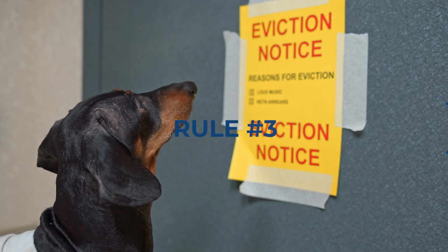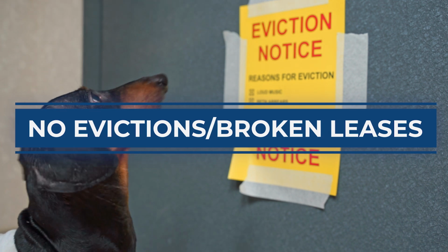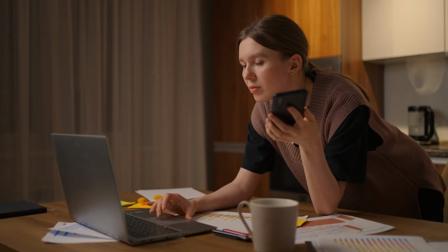Okay, no evictions or broken leases. This has been one that's changed for us. So now we do no evictions or broken leases within the last 7 years. We changed it because there were some tenants who had evictions like 8, 9, 10 years ago, and it shows up on the database. It will always show up. They might have been 20, 22, 23, 24, 25 when that happened, and now they're 30, 35, 40, whatever it is.